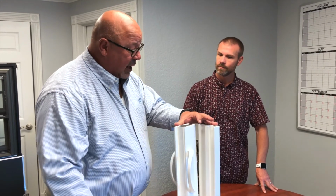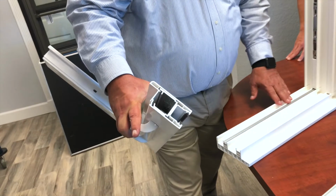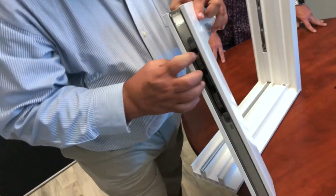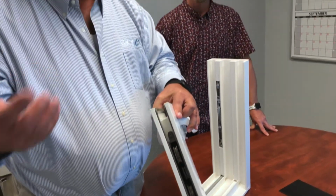It will allow your home to be much safer and secure. The product is reinforced heavily with aluminum. It does use a stainless steel roller system, and you can see the size of the rollers there. And the reason why that's important is because in a lot of cases that sliding glass door will sit closed for months.